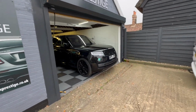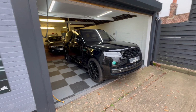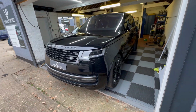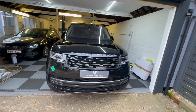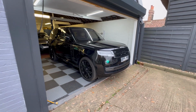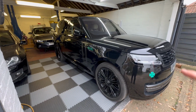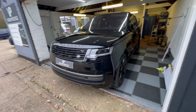But as you would have seen by the thumbnail, we have got this bad boy in our workshop currently. And let's be honest, I'm never going to be able to afford to own one of these cars. So other than this one sitting here right now, this is probably the only one that's ever going to be in this workshop. So I thought, whilst it's here, I'm just going to make a little video on it, because it's here because we're going to help the owner of it out, get a few little bits done on it before it goes on a bit of a trip.